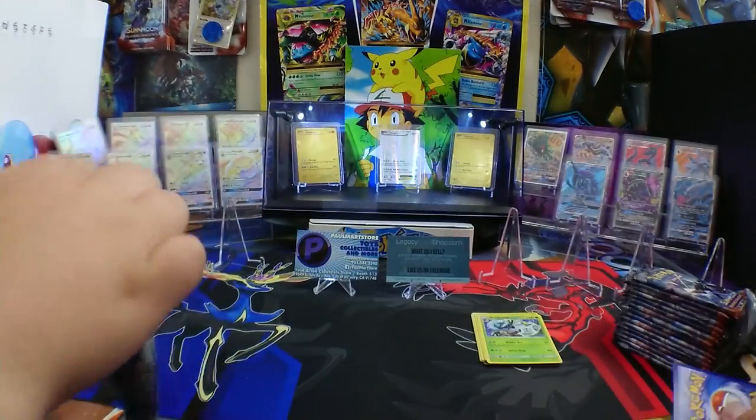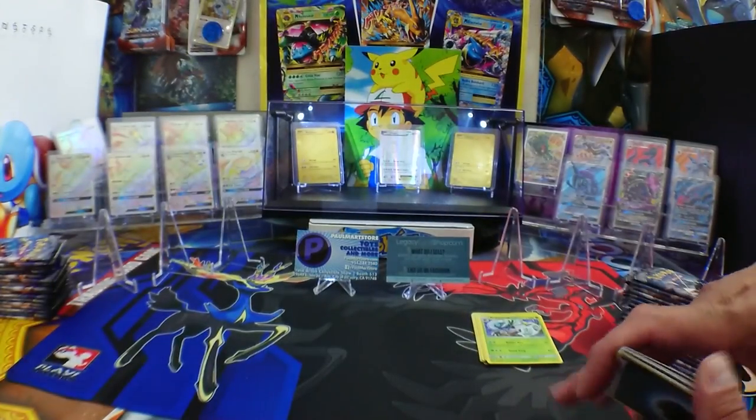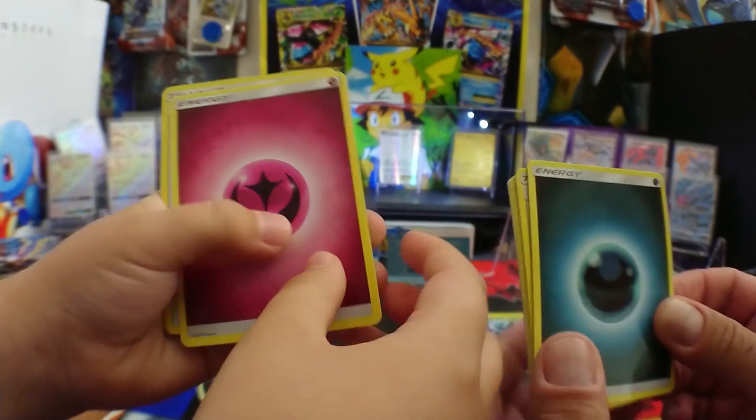Yeah, I'm going to get a full art right now. Check it out. Just watch. I'm going to get a full art right now. 1, 2, 3, 4, front. All right, you ready to rock? A full art.